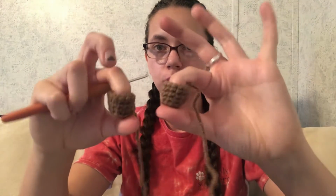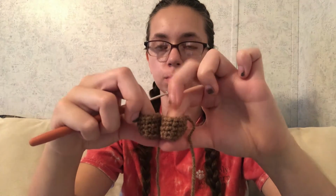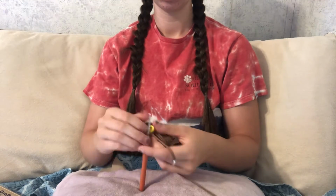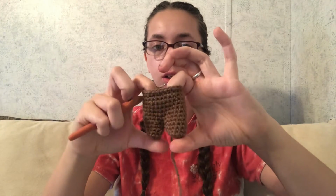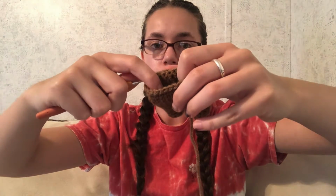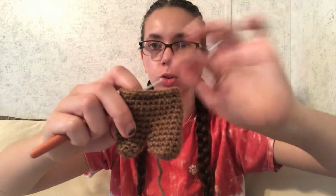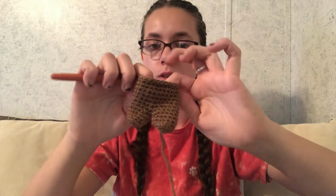Alright, after making both of these, I'm going to attach them and then work my way up the body portion, and then I'll be back. So I'm not sure if I like this or not. I probably was better off to buy the pattern, but I think now I'm going to start decreasing to create like a shoulder and then the neck area. And then I'll create the head, and then I'll make the arms and sew the arms on. And so this is what I've got so far.